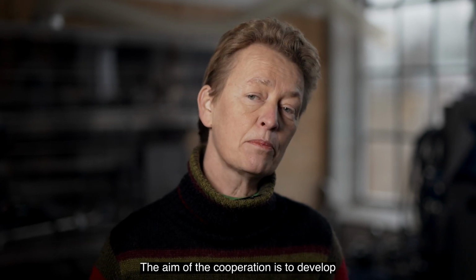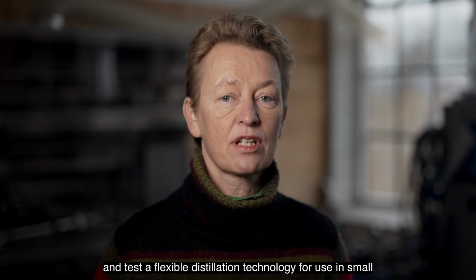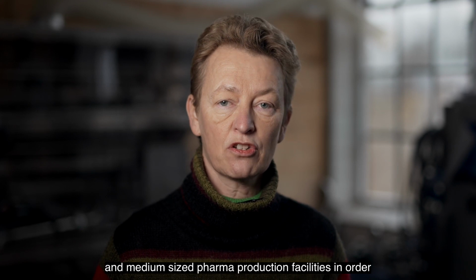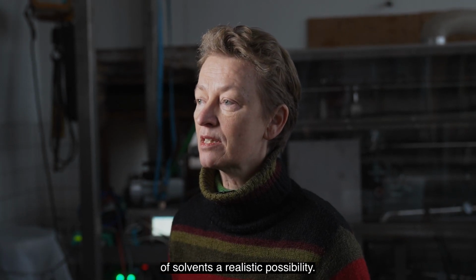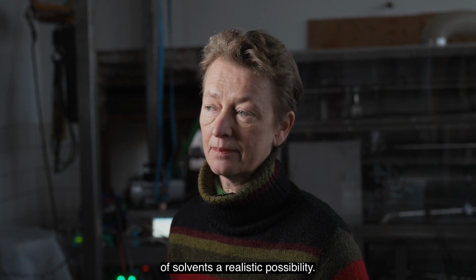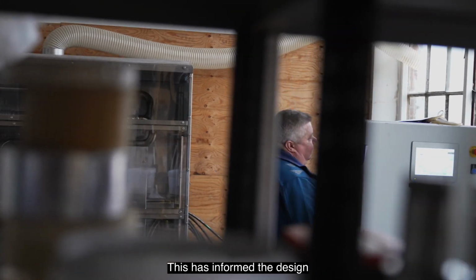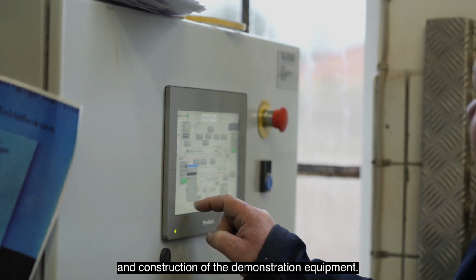The MipSalus project is cooperating with the UDP project called EcoDist. The aim of the cooperation is to develop and test a flexible distillation technology for use in small and medium-sized pharma production facilities in order to make on-site recycling of solvents a realistic possibility. We have built and operated a prototype.